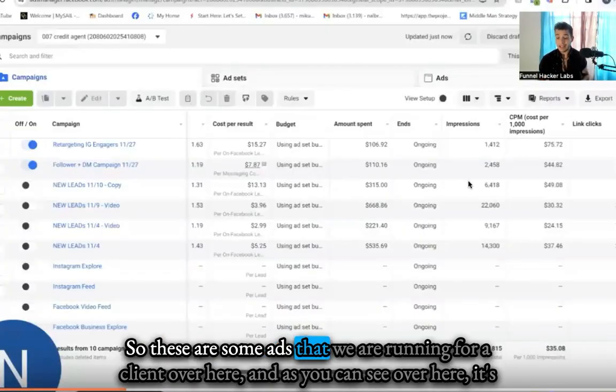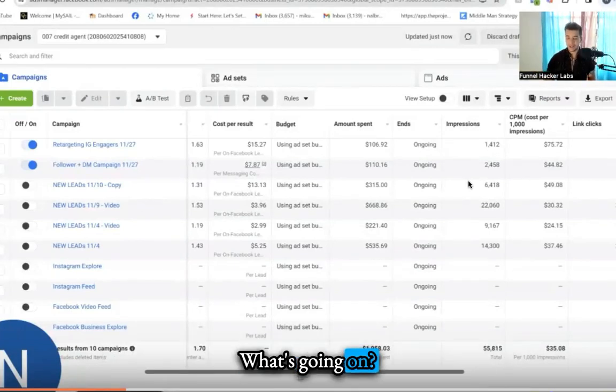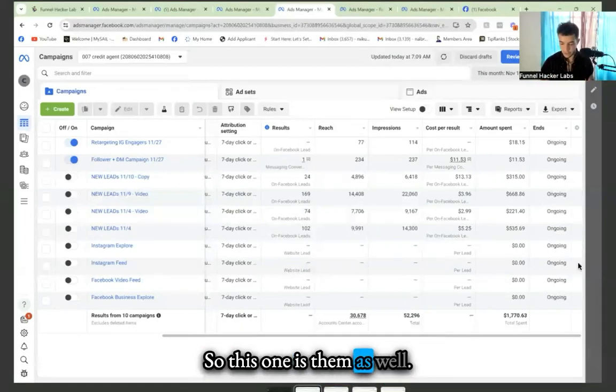First portion over here. These are some ads that we are running for a client. As you can see, its cost per result is $15. But now you're probably thinking, but Blade, you said it was $50. What's going on? Well, before I get into that, let me show another one. This one is them as well.